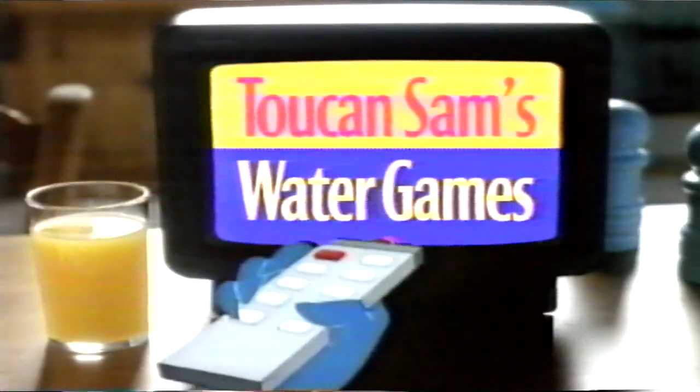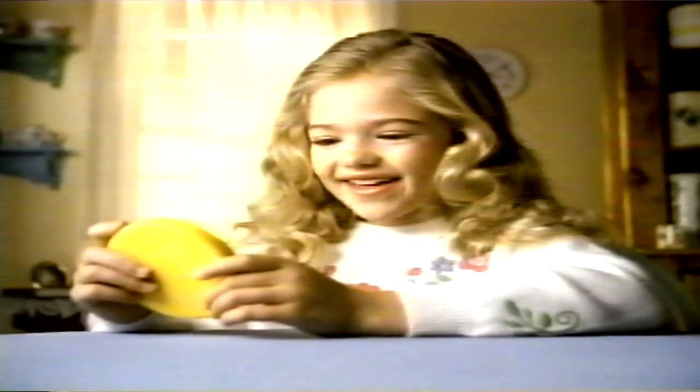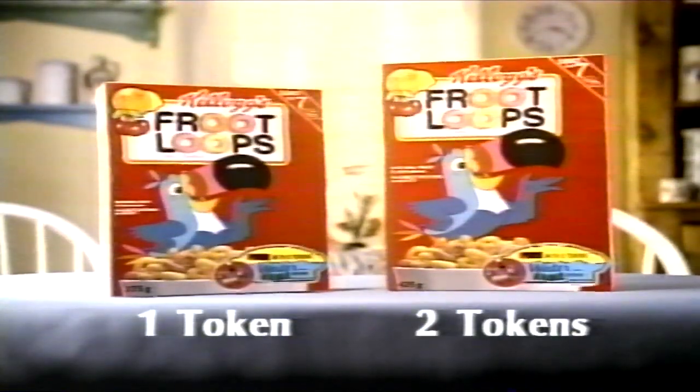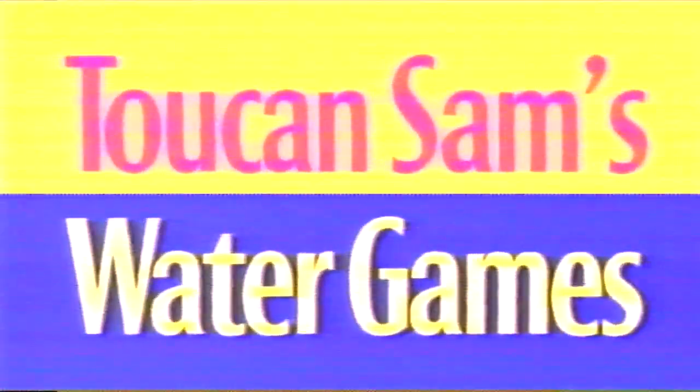Orange, lemon, cherry-flavored Fruit Loops from Kellogg's. Toucan Sam, have a bowl. So what's new? Take a look. Introducing Toucan Sam's Water Games. Did you know there are two different games to collect? Yeah. And you can get one free by collecting tokens on specially marked boxes of Fruit Loops from Kellogg's? Uh-huh. That looks like fun. Can I try? Maybe later. Gee, Toucan Sam, how'd you know I was having breakfast? With Fruit Loops from Kellogg's, a tasty part of a complete breakfast, I just follow my nose. Gotta fly.